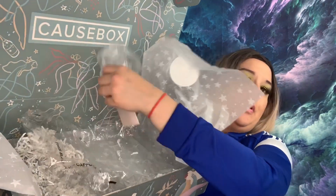This is just the Samara packaging and then just the loose paper on the inside. I did the one-year subscription to the Causebox. I did the prepaid one year. And this actually wraps up my one-year subscription with them. At this time, I will not be renewing my subscription. It's not that I don't believe in what they stand for, because obviously I do. I want to promote this stuff.